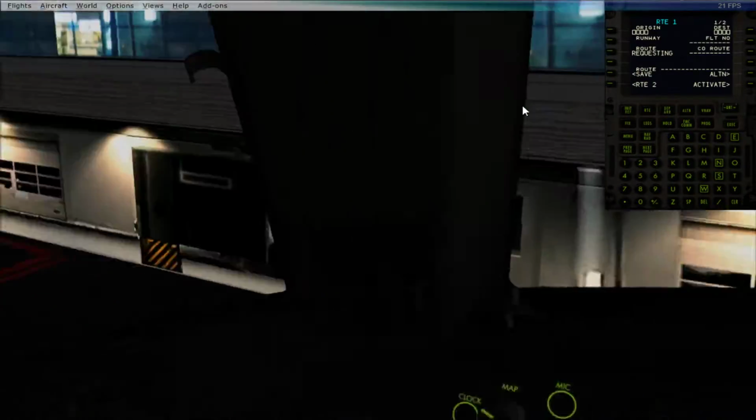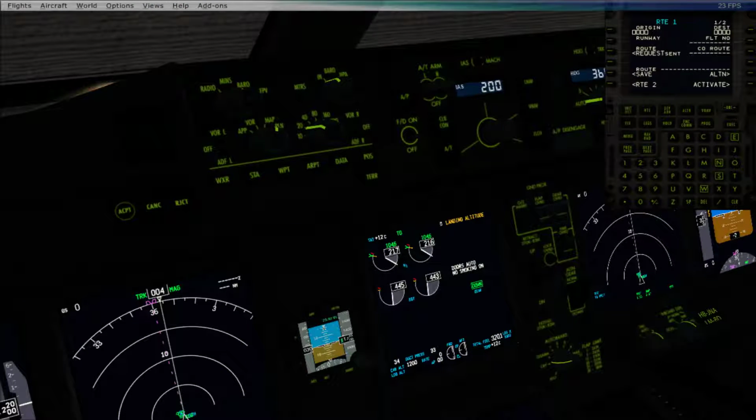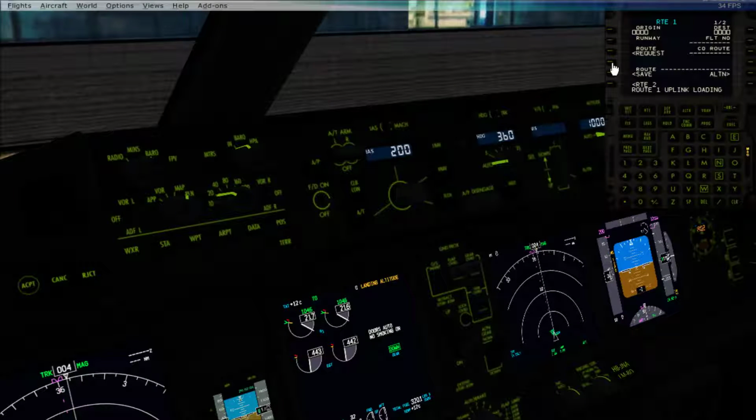Today we'll take a flight from Zurich to Copenhagen. It will roughly take around 1 hour and 55 minutes. So it's a rather short flight today, but should be alright. Let's see, our route is ready.